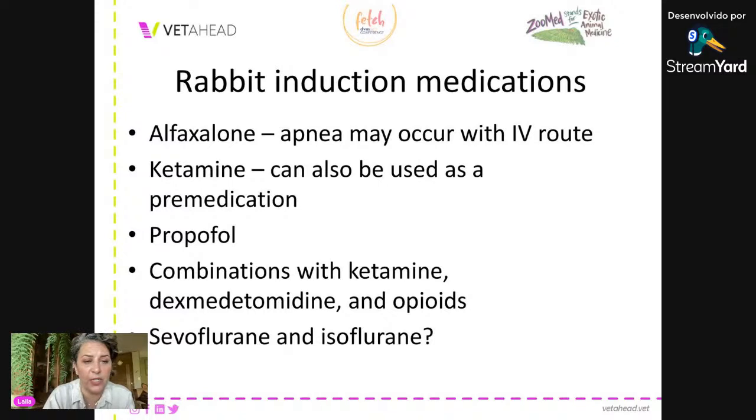And then for induction, again, there are many protocols we can use. My preferred method is propofol IV to effect. And remember, because we are so heavily sedated, we're going to use very little induction, but we do need a good induction to be able to intubate. And I talk all about this in our intubation lecture in our courses. Alfaxalone, I would avoid.